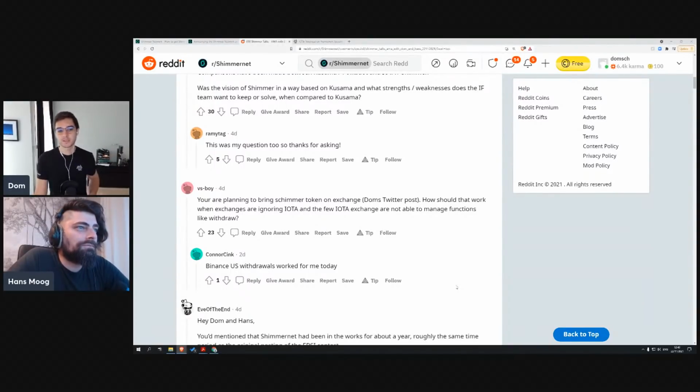I think the situation has actually improved quite a lot with exchanges. All of them are terribly overloaded and busy right now. So it's not just IOTA that has reliability issues, but also other networks. But I would say that especially now with Shimmer and with smart contracts and with tokenization, the value proposition of listing IOTA on the bigger exchanges also becomes much clearer and much more obvious for them, right?